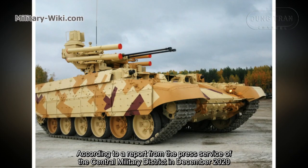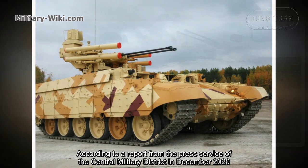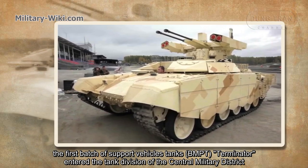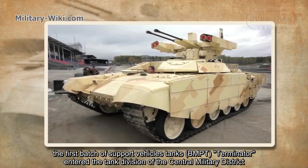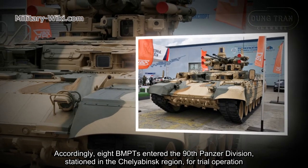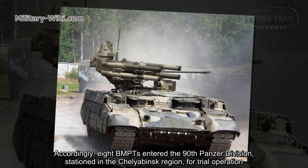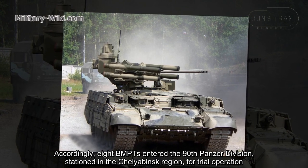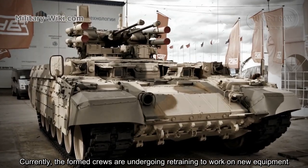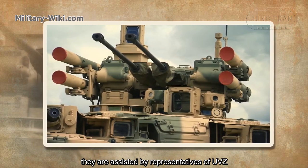According to a report from the press service of the Central Military District in December 2020, the first batch of tank support vehicles, BMPT Terminator, entered the tank division of the Central Military District. Accordingly, 8 BMPTs entered the 90th Panzer Division, stationed in the Chelyabinsk region, for trial operation. Currently, the crews are undergoing retraining to work on the new equipment. They are assisted by representatives of UVZ.